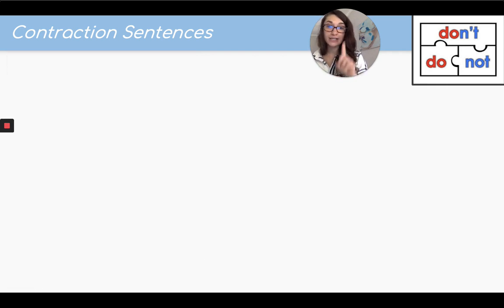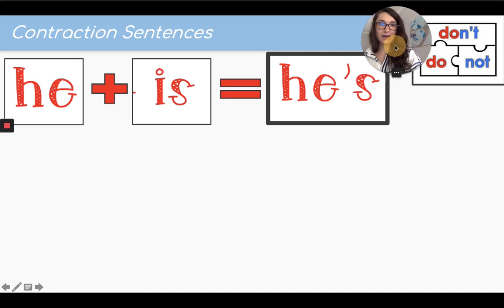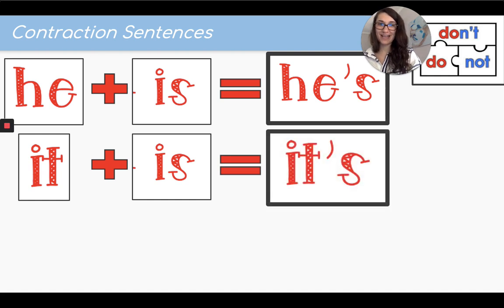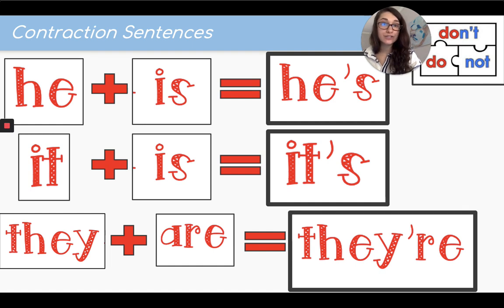Let's review all of our contractions one more time. He plus is equals he's. Good, with an apostrophe S. You took out the I, replaced it with an apostrophe. It plus is equals it's. Good. And our last one, they plus are equals they're. Good. I want you guys to try to say, write, and read these words in your week. I want you to try to use the contractions as much as you can. He's, it's, and they're.